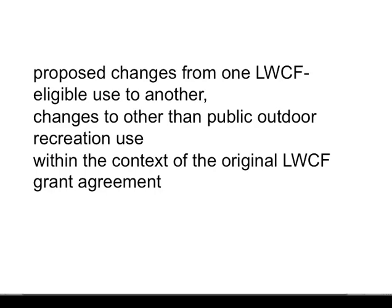So in one case, for example, money had been used to develop a park, and then there was a plan to convert that park to a golf course. That would be a conversion because it was not consistent with the terms of the initial grant, and you would have to go through the Section 6 conversion process. So when there's a change even to another recreational use that's not consistent with the context of the original LWCF grant agreement, that would be a conversion.